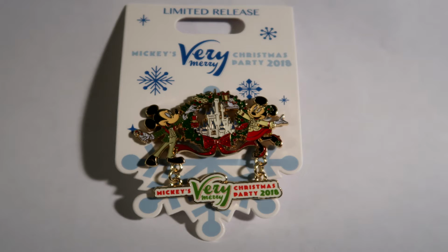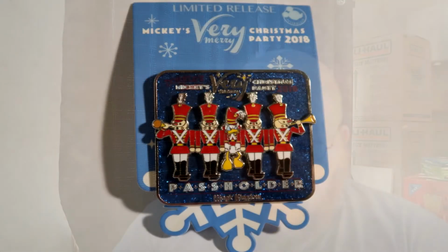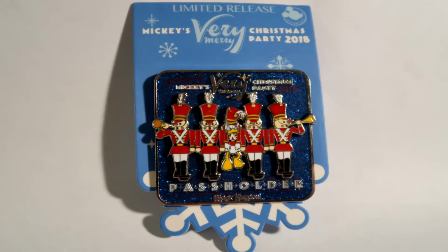A lot of them were in wreath type things. I really like this one because it was kind of more elegant, and I think it represented Walt Disney World really well. The last one I ended up picking up was the Mickey's Very Merry Christmas Party pass holder pin, but it's got Donald right in the middle, and it's kind of hard to make out, but he actually crossed off Mickey and put Donald. This one was really cool because it's also a very limited release, and not a whole lot of them were actually made, so I was kind of lucky to find this one. This one also is $14.99.